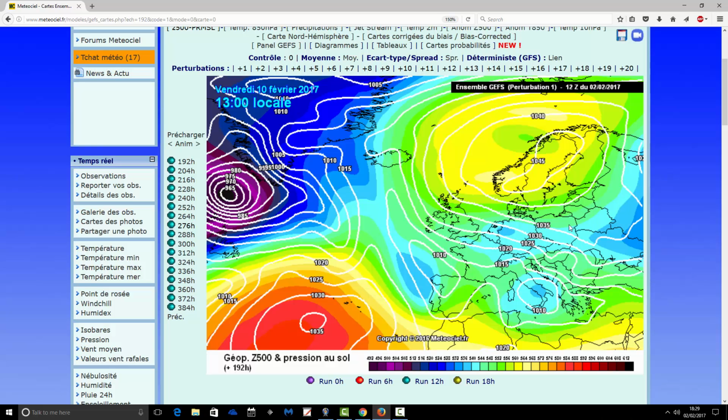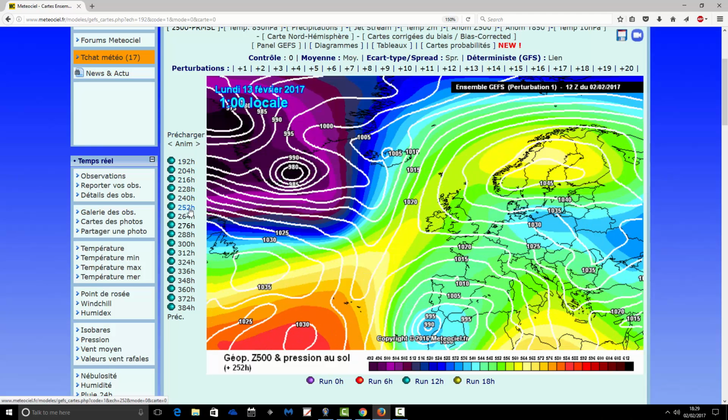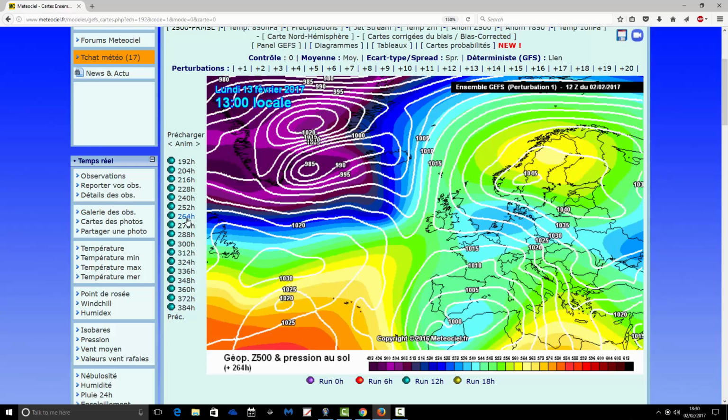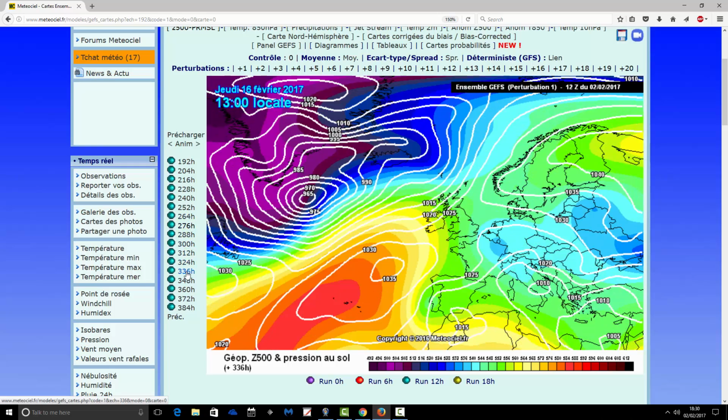This is ensemble member number 1, bringing in a bitterly cold easterly wind on the 10th of February. That easterly wind stays with us up to the 13th, probably bringing snow showers into the east in particular. Then we go through towards the middle part of the month. This is the 16th of February, where high pressure is building through the country.